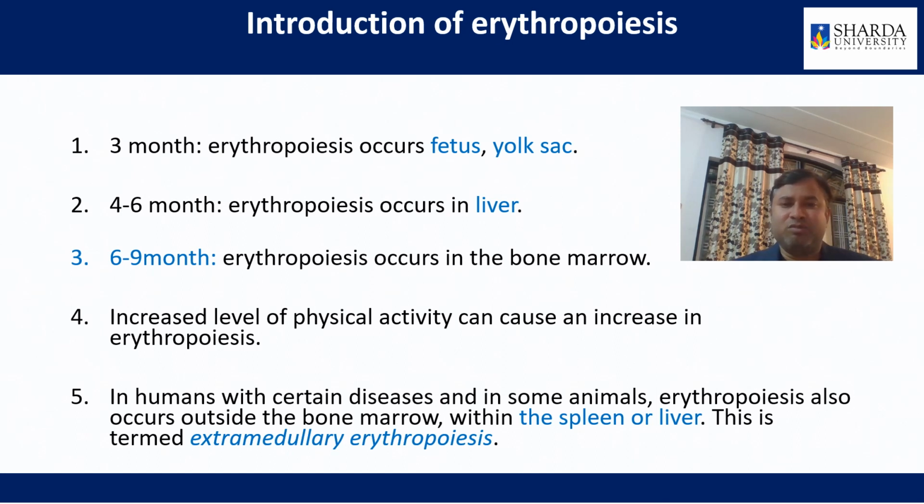Erythropoiesis occurs within the first 3 months in the fetal yolk sac, while between 4 to 6 months it occurs in the liver, and erythropoiesis occurs in the bone marrow at 6 to 9 months. Increased physical activity can cause an increase in erythropoiesis. In humans with certain diseases and in some animals, erythropoiesis occurs outside of the bone marrow, within the spleen or liver. This is termed extramedullary erythropoiesis. So we have seen that erythropoiesis occurs in 3 trimesters: in the first trimester in the fetus and yolk sac, in the second trimester in the liver, and in the third trimester in the bone marrow.